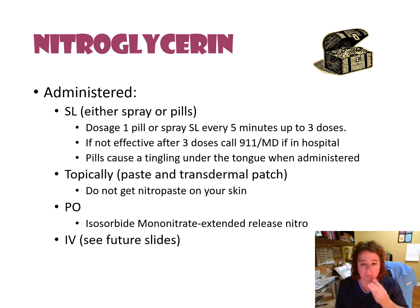Typically, when the patient gets that little pill under the tongue, it's kind of tingly and it'll make them feel kind of funny. So it's important to understand that. The other thing is that we also have a spray.